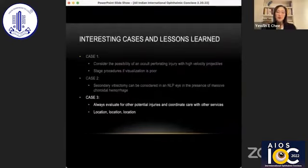So I think this case demonstrates the need to always evaluate for other potential injuries in the setting of ocular trauma and coordinate your care with other services. And Mark had mentioned earlier how location of injuries is so important. But even having a very large nail through one's eye, you can still do well if your injury is away from the vital structures of the eye.